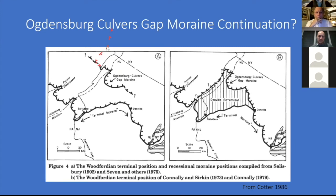So it's very likely that this moraine, with the ice pushing out of the Hudson Valley, up into the Catskills, stopped and stayed along this point here. It's likely not the LGM. It's likely aged with the Ogden's Culver moraine, so it'll be younger than the terminal moraine, but it's a pretty significant data point because it suggests that the Catskills were ice-free earlier than people initially thought.